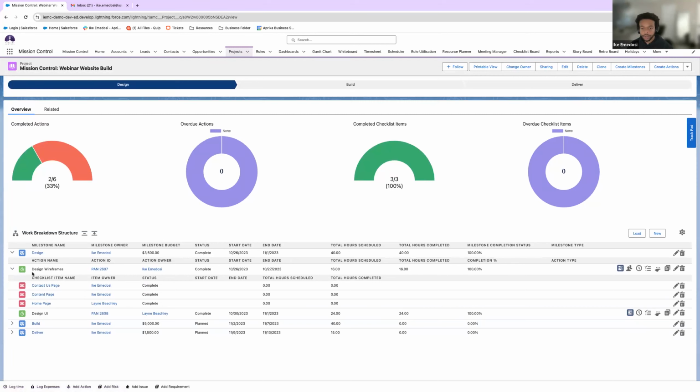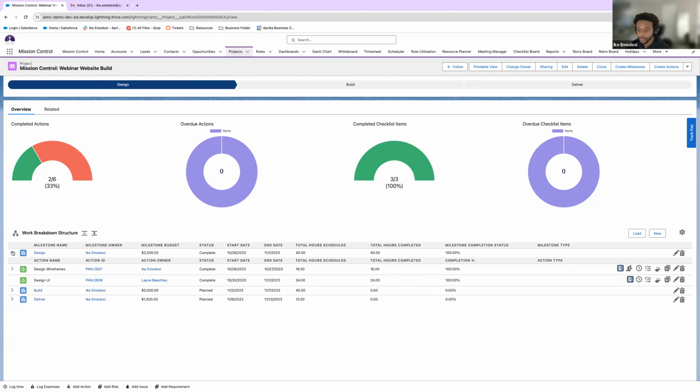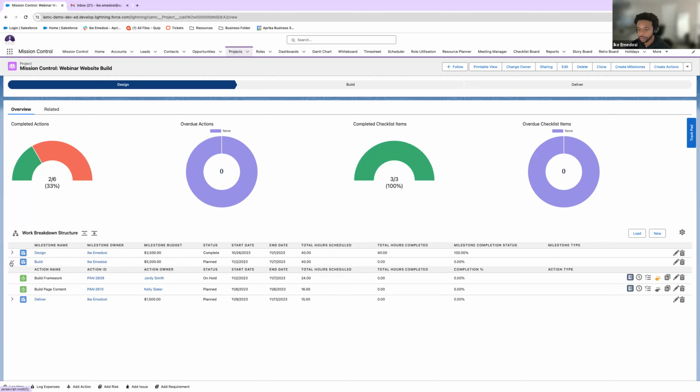So what I like to say within checklist items, if you have an action, but you want to make sure it's defined accordingly, create some checklist items for your team members, so that way they know exactly what they need to do before they log an action as complete. So we're done with this first design milestone, which is great.